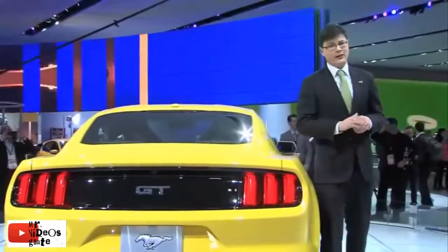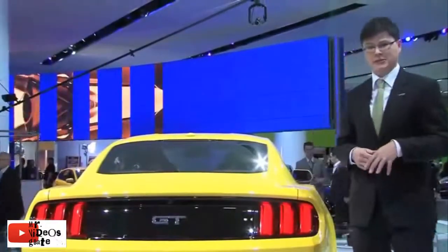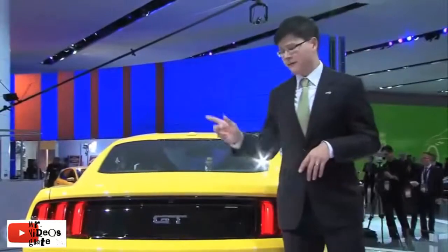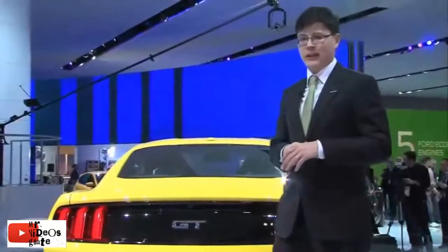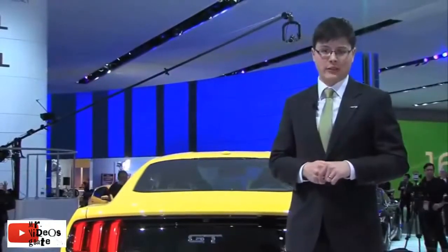Now, inevitably, GM will redesign the Chevy Camaro, Dodge will redesign the Challenger, and the muscle car wars will heat up again. But Ford fired the first shot, and from the looks of it, it probably brought some heat. Stay tuned for our driving impressions once we get a chance to get behind the wheel.